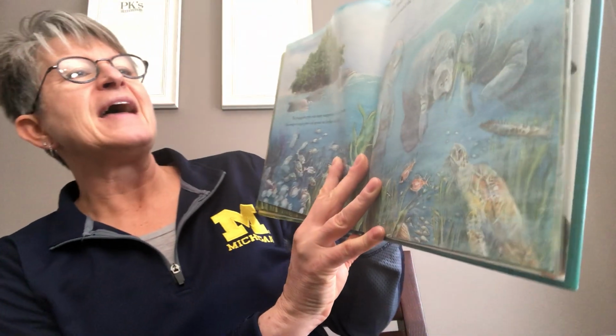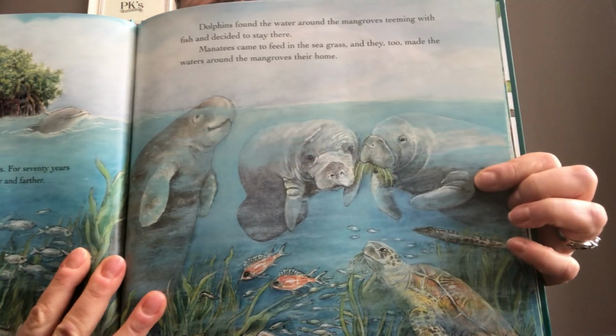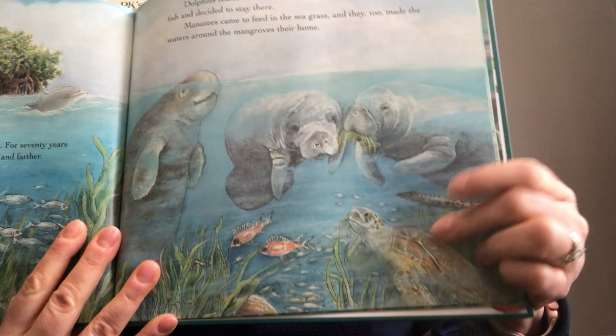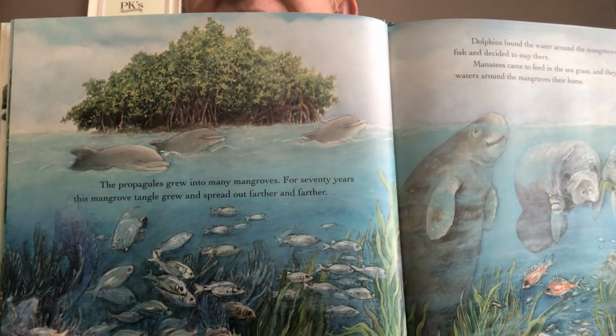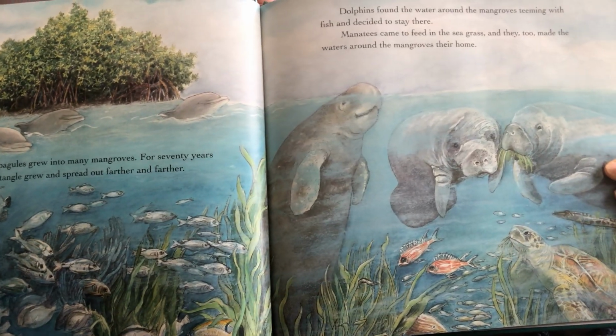Propagules grew into many mangroves. For 70 years, this mangrove tangle grew and spread out farther and farther. Dolphins found the water around the mangroves teeming with fish and decided to stay there. Manatees came to feed on the grass, and they too made the waters around the mangroves their home. There's a sea turtle and manatees and dolphins. 70 years this has been growing.